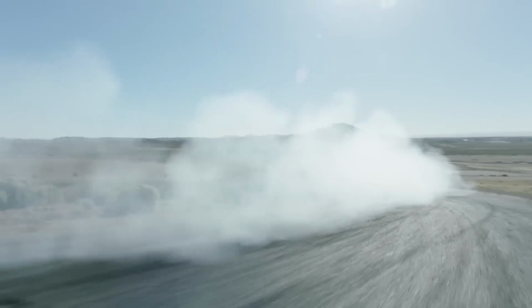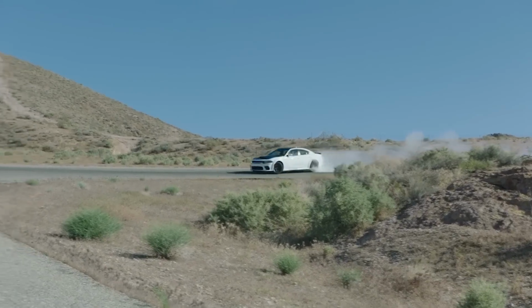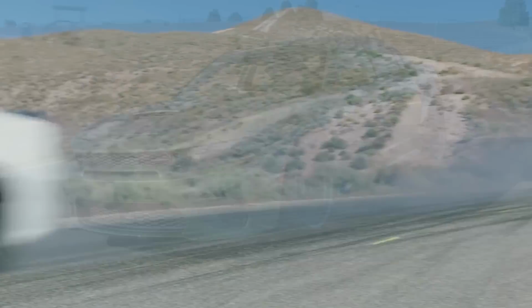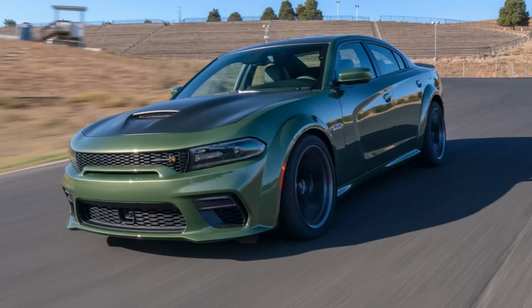So all in all, if you do want a wide body, it's a great deal from the factory, as you get everything I just mentioned for $5,695 if you look at the MSRP. On their own, those features and parts would add up to way more.